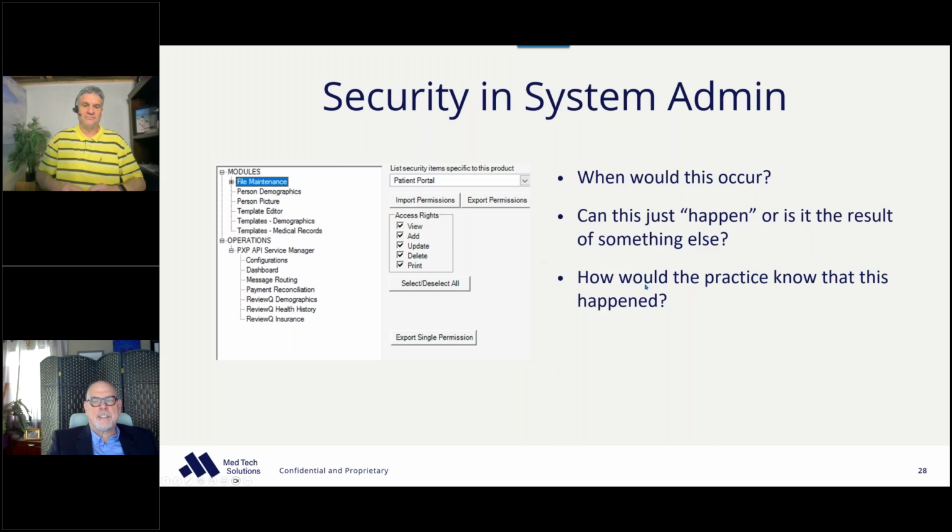Okay, so this doesn't just happen. As you're setting things up, you didn't give the person the access rights they needed, right? Or they got a promotion and moved up, but their permissions and system administrator settings didn't get updated as well. Okay. So all four of these things are human intervention.